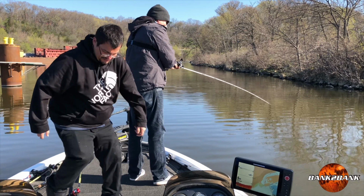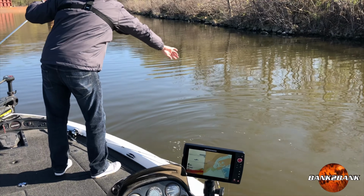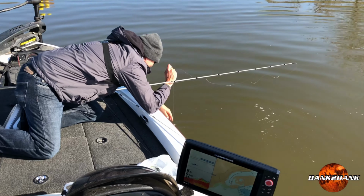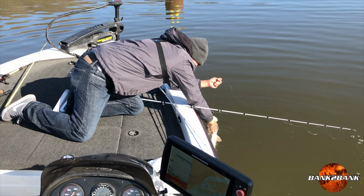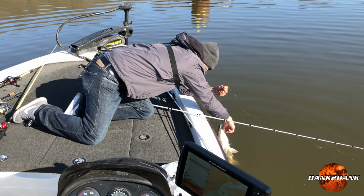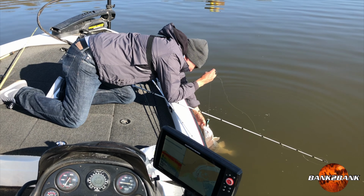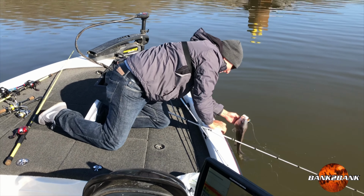Drum. Big old drum. Get the net. Gonna be able to grab him. Oh, yes. Unhook him. Yeah, I can pick him out. Okay, yeah. Just grab him underneath his gill.